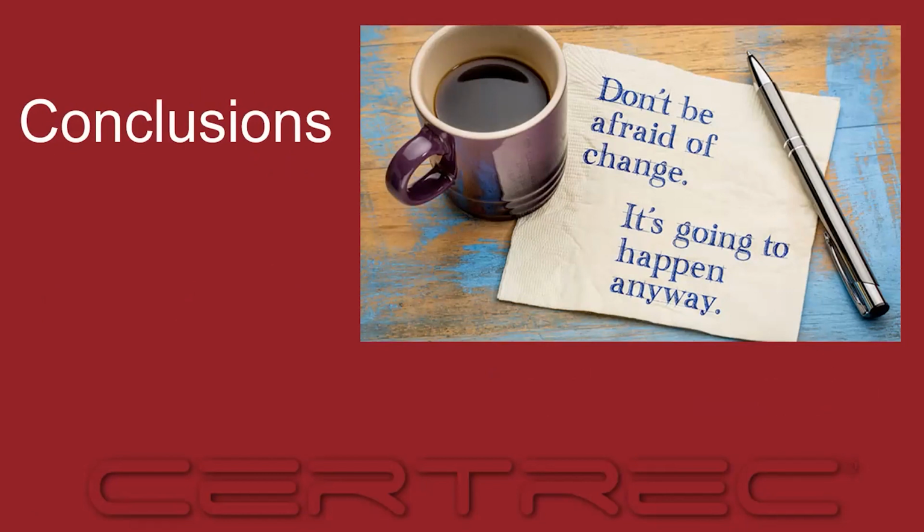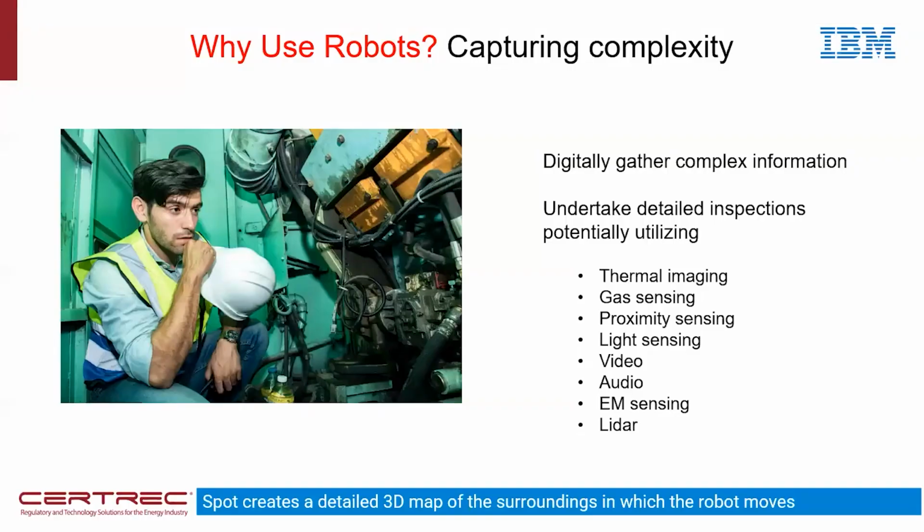Okay, so the conclusions, at a high level. Change is coming. It's going to happen anyway. The ones who adopt some of that might get advantages from it. Let's go to the next slide. Well, this is a summary of some of what Kay has said, but there is a lot of complexity right out there in terms of utilities and repairing and fixing things and understanding the problem. So robots would help to capture that complexity, digitally gather complex information, undertake detailed inspections using all kinds of technology. So they could be thermal imaging, which was mentioned, gas sensing, light sensing, even EM sensing, electromagnetic. So that's an example of capturing complexity.